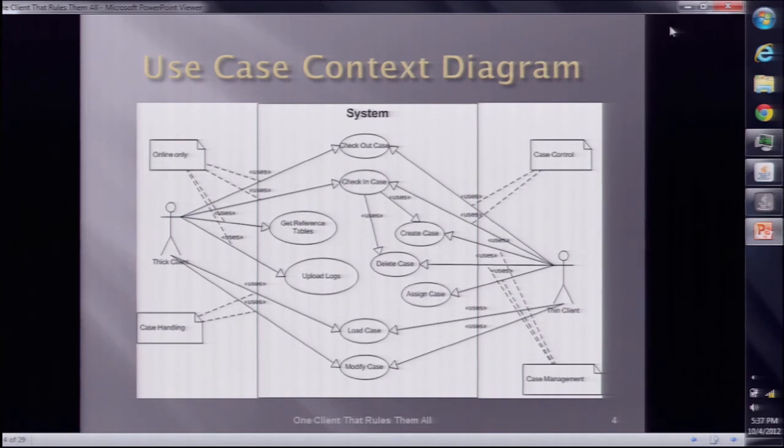Obviously, for case control, basically check in and check out cases, and for case management, you have to have internet access, right? Otherwise, you cannot really talk to the remote server. But for the case handling part, it really doesn't matter. So for those 40% of the users, even when they do not have internet access, do not have network access, they can still work on those cases. So that's the premise.